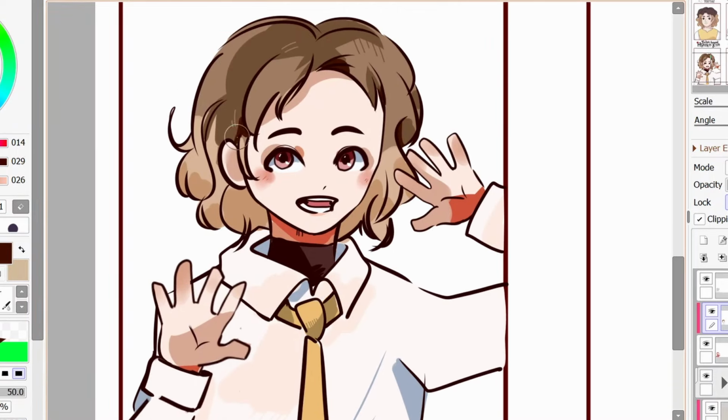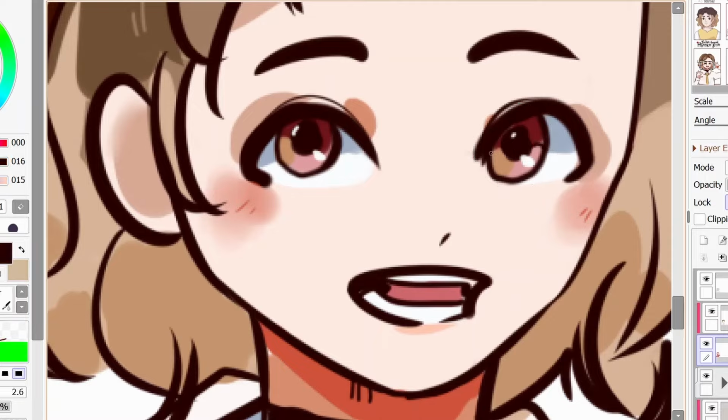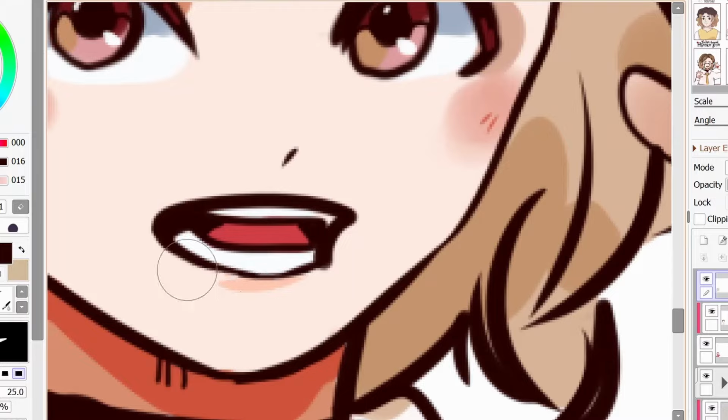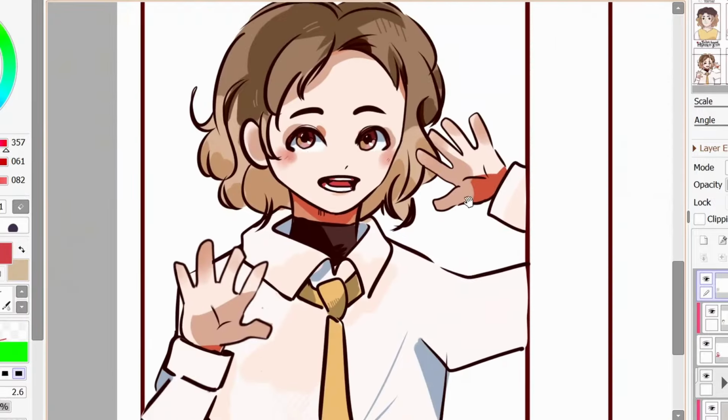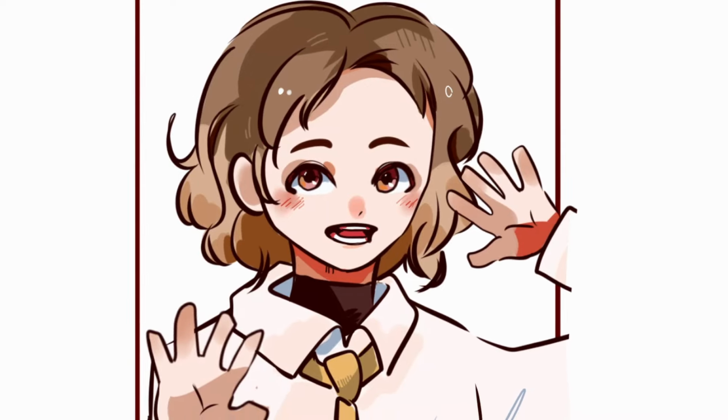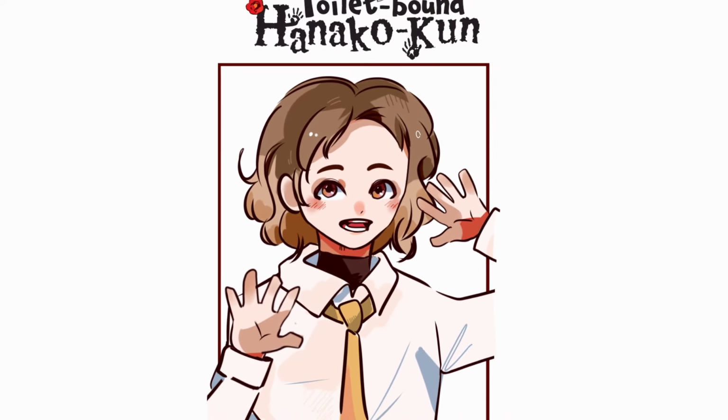For the outfit, I gave myself a tie in yellow because yellow is my favorite color. And other than that, I don't have all that much to say about it. Like I said, I do think it's recognizable in the end, even though I don't really like how it turned out. But that is the first one, Toilet Bound Hanako-kun. I hope you like it.